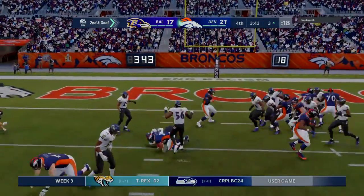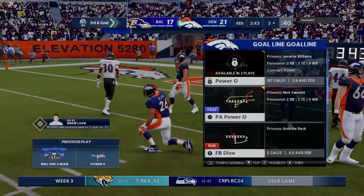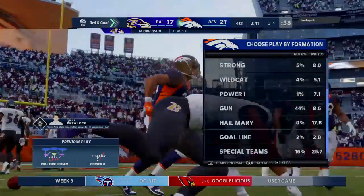They'll try to run this one in. And he is going to be stopped cold behind the line of scrimmage. It'll go as a loss of a yard, and it'll set up 3rd down.